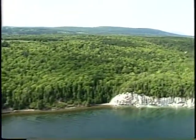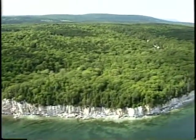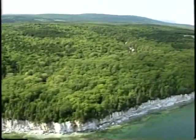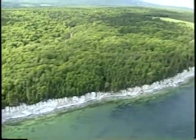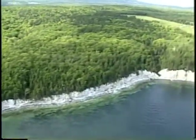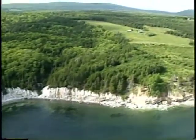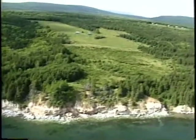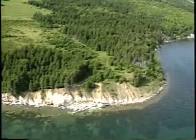Along this area towards Mackenzie's Point, there's substantial gypsum outcrops. That's sort of all gypsum outcrops. Gypsum rock along here, you see it crumbling bedrock into the water. There's rock outcrops.